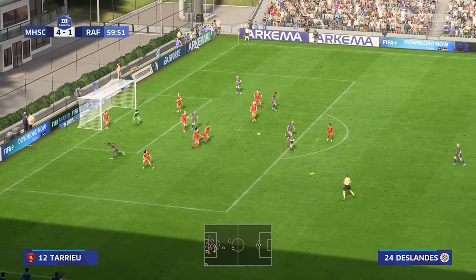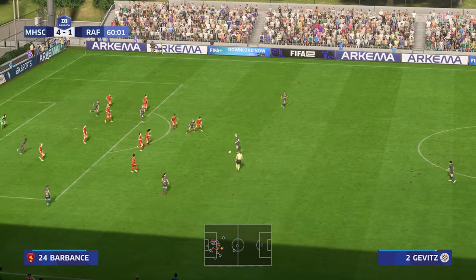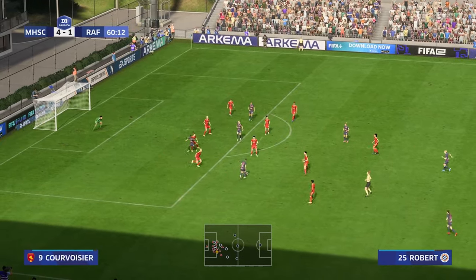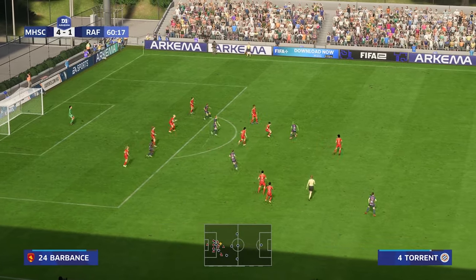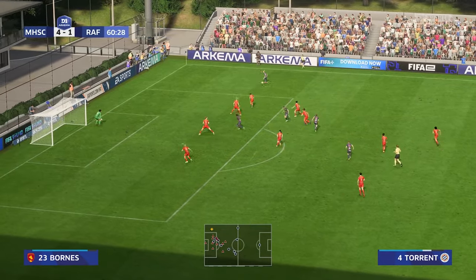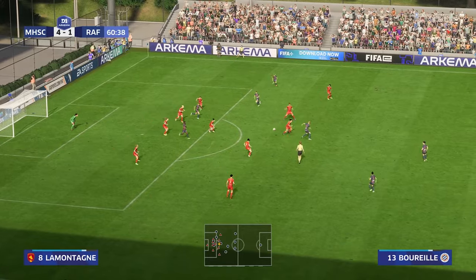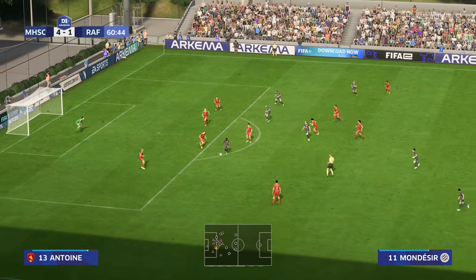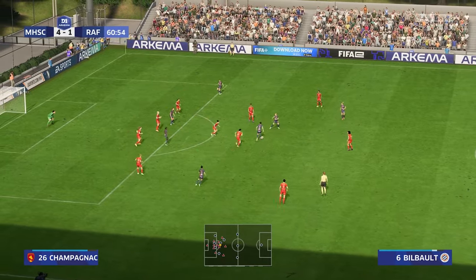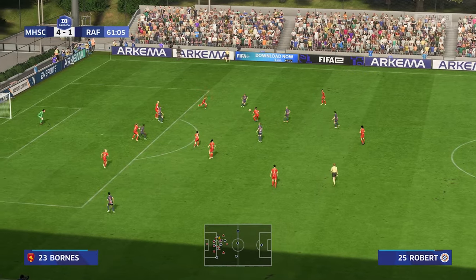Playing it in. The clearance wasn't decisive. Torrent. Really doing a fine job of protecting the ball. Marion Torrent. Promising sequence. Well, under pressure, but that doesn't bother her. Good bit of pressing. Marion Torrent. Robert.